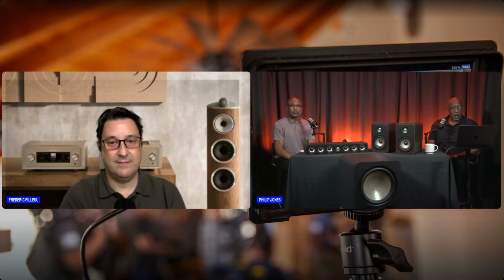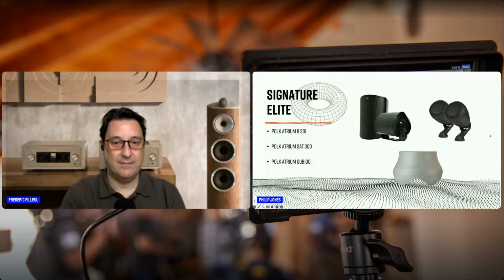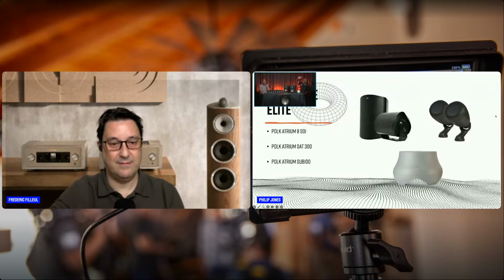The other way, which would be really cool, I didn't even think about it, is we have these little Atrium Sat 300 satellite speakers. You can actually set them so they hang like pendulums. We have 77 of these little sats hanging from the ceiling in our building for background music. It comes with a pendulum mount, so they hang like a light.